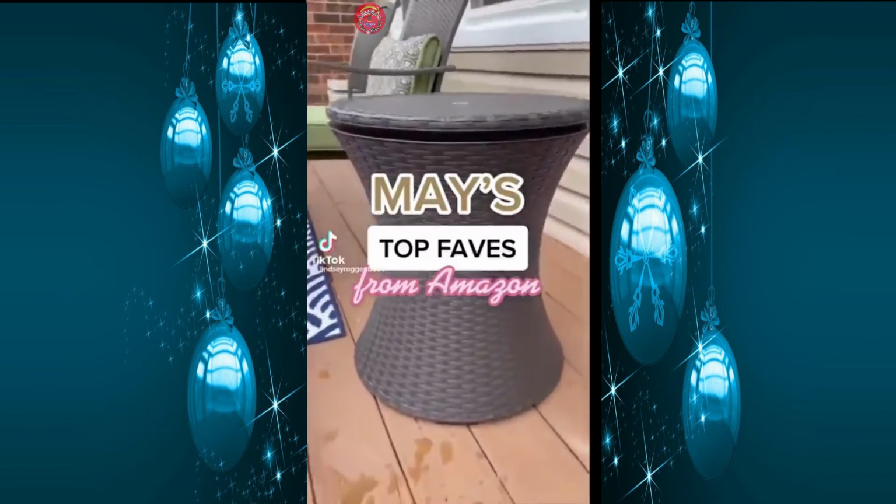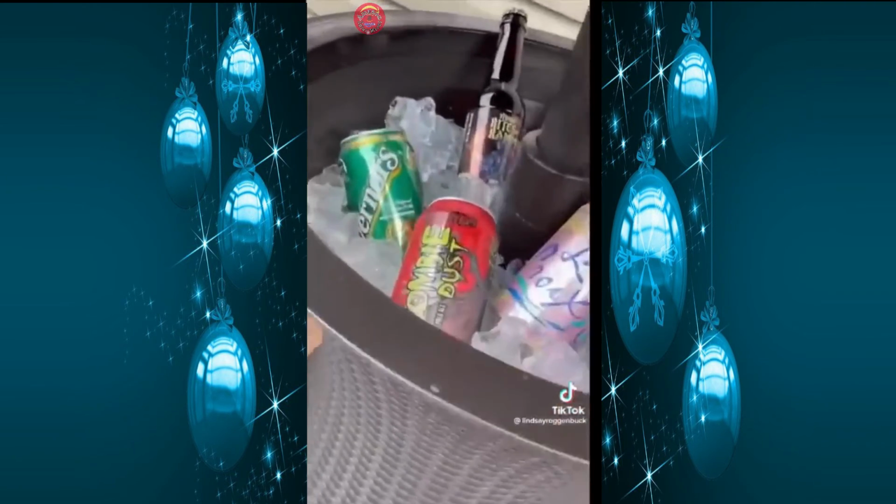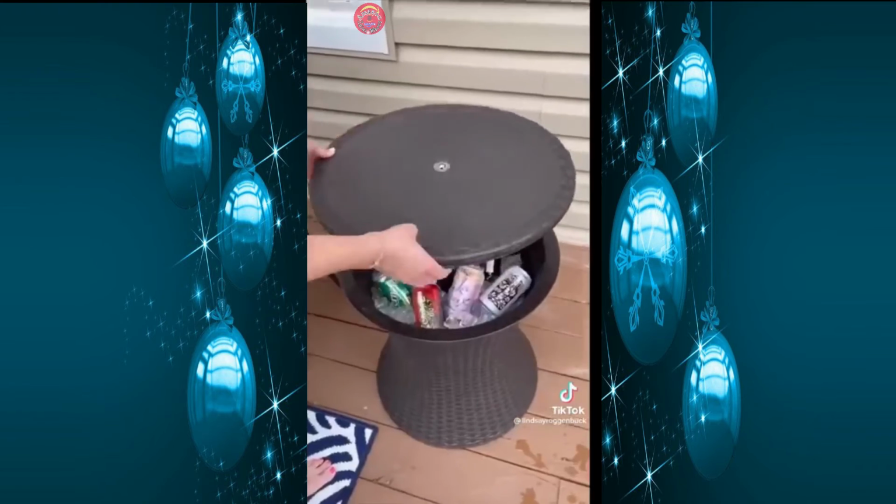Bestsellers on Amazon for the month of May. With summer almost here, I'm not surprised this was a big seller this month. This is a patio table that also doubles as a cooler for your drinks when you lift the top. It can hold up to 40 12-ounce cans and is perfect for those backyard barbecues.